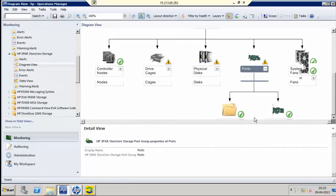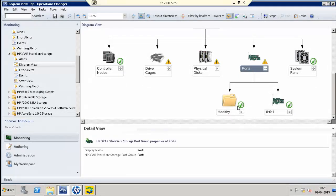So what does SCOM do? If there are more than 5 items, it is obviously configurable, it bundles them into this folder.